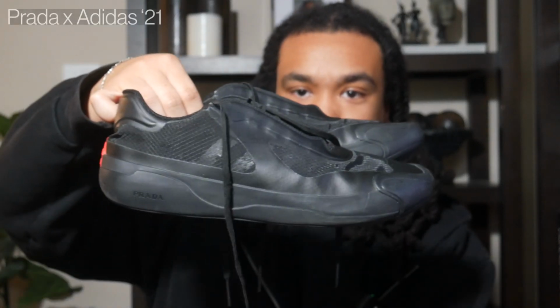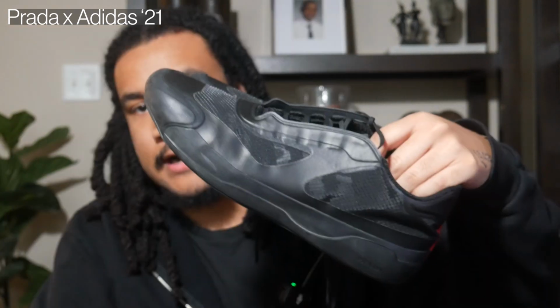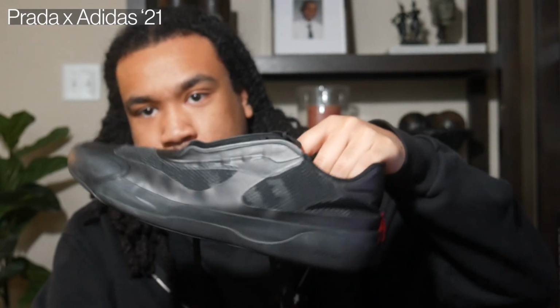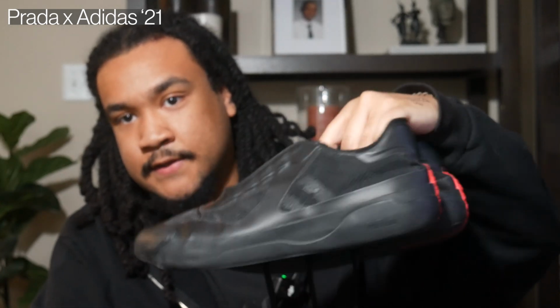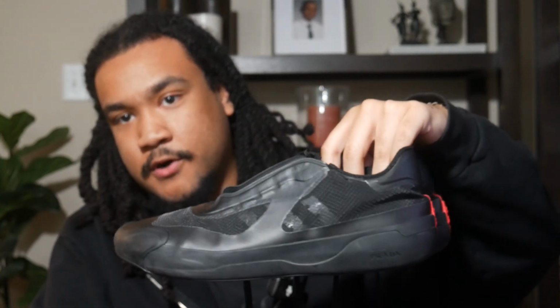Next footwear item is going to be another designer sneaker collab. These are the Prada Adidas 21. I believe they're called 21 because they were released in 2021. They're kind of like the America Cups, but I'd say a little bit more athletic looking. They're made with a mesh material.